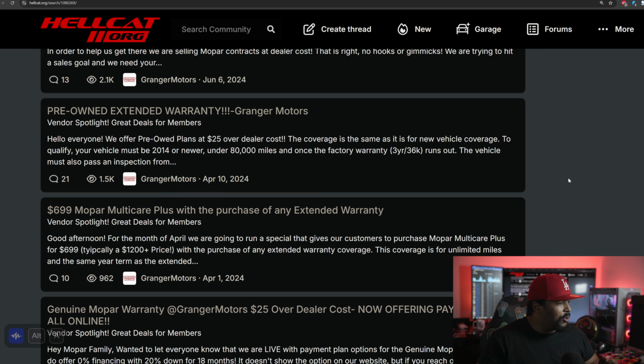And once your factory 3-year, 36,000 mile warranty runs out, you must also pass an inspection. And I'm pretty sure I remember seeing on the TRX forum, it said you've got to pass an inspection from a dealer and stuff. So even if your warranty has run out because you have an older Mopar, you can still get a warranty on your vehicle and still save a ton of money.